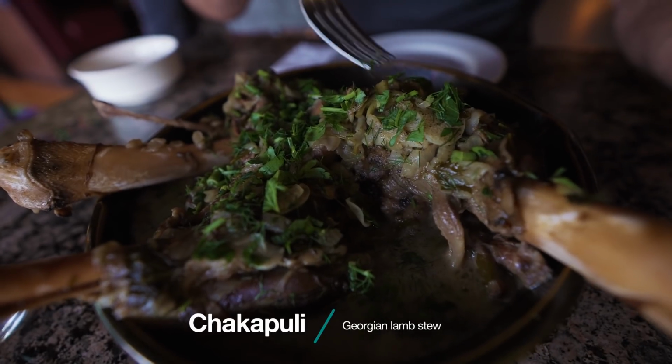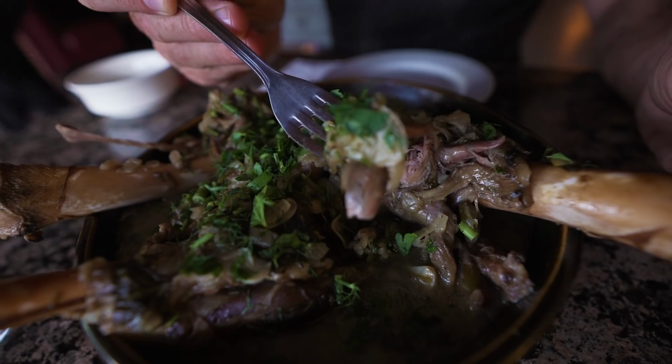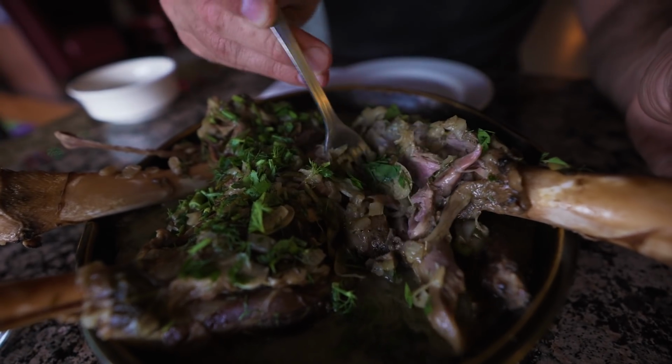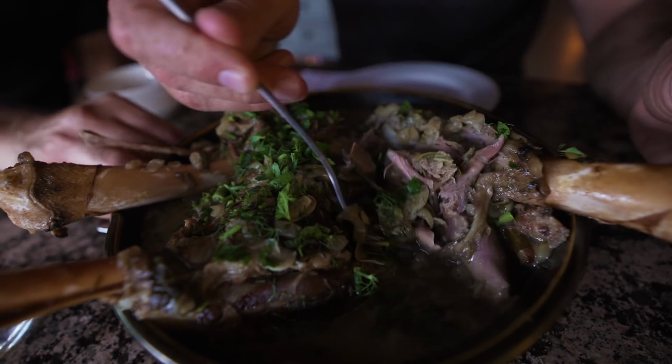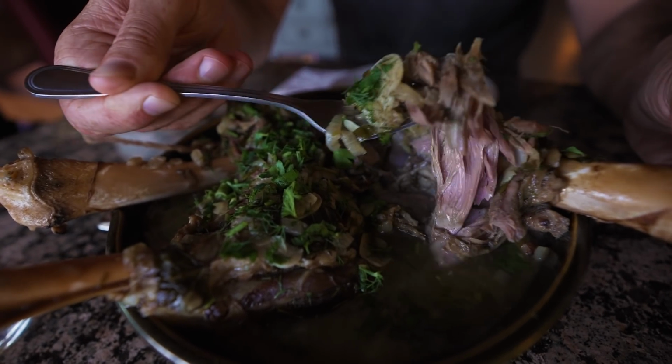So it is a lamb shank stewed in white wine, and hence the name of this amazing dish. Chakapuli, literal translation, means something like foamy. Tarragon is the main ingredient. Tarragon, white wine, and some other herbs.